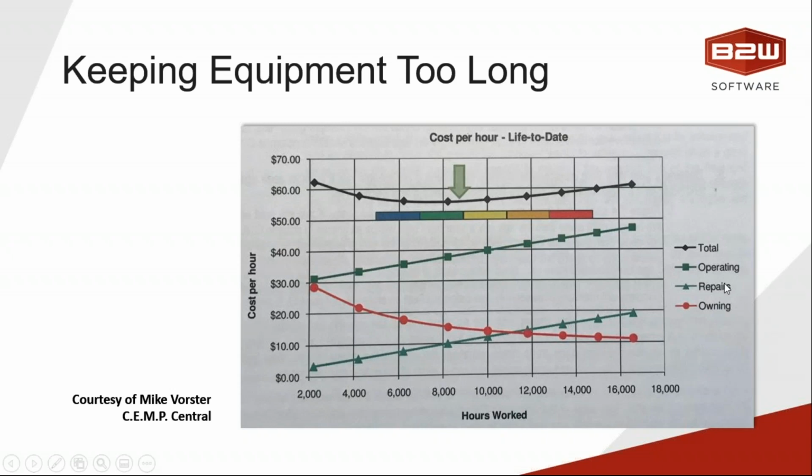This graph shows the typical hourly cost of a piece of equipment. The owning cost tends to go down over time as you depreciate it, and you really should use accelerated depreciation in the early years, so there's a bend in the curve. Repair costs tend to go up fairly linearly, so the total cost goes up at a fairly steady trajectory, but the cost per hour bends down, and there's actually a sweet spot, and somewhere in here is where you ought to really think about replacing the piece of equipment. What's really scary is if you take this out too far, this repair cost line, and therefore the total line and cost per hour, all those lines go hockey stick if you wait too long.